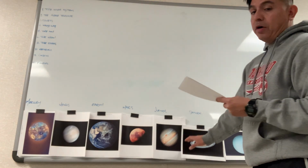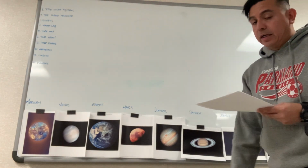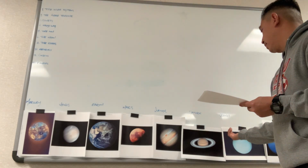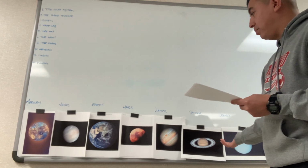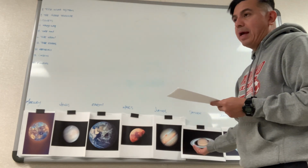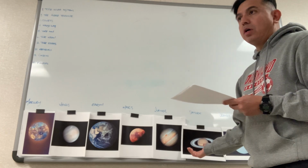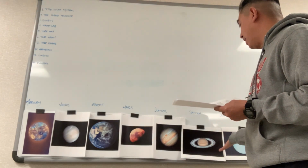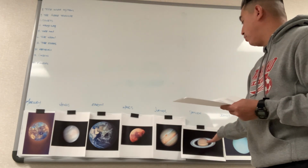The sixth planet in our solar system is going to be Saturn, and of course, everybody recognizes Saturn by the rings. Saturn is not the only planet that has rings. There are other planets in other solar systems that have rings as well, but that is the most recognizable aspect of Saturn.